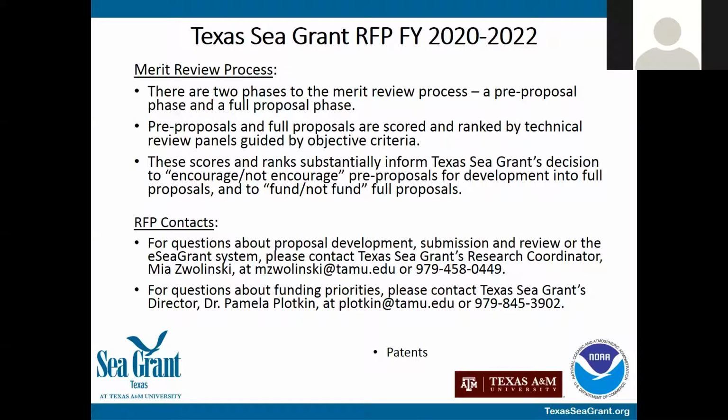The Texas Sea Grant request for proposals has a two-phase merit review process. The first phase is a pre-proposal phase, of which we're concentrating on this morning, and then secondly, a full proposal phase. Both the pre and the full proposals are scored and ranked by technical review panels, and they're guided by objective criteria. Scores are then ranked substantially.